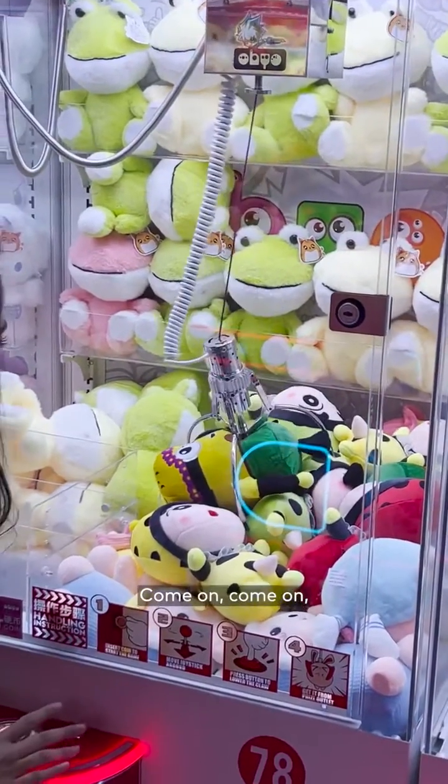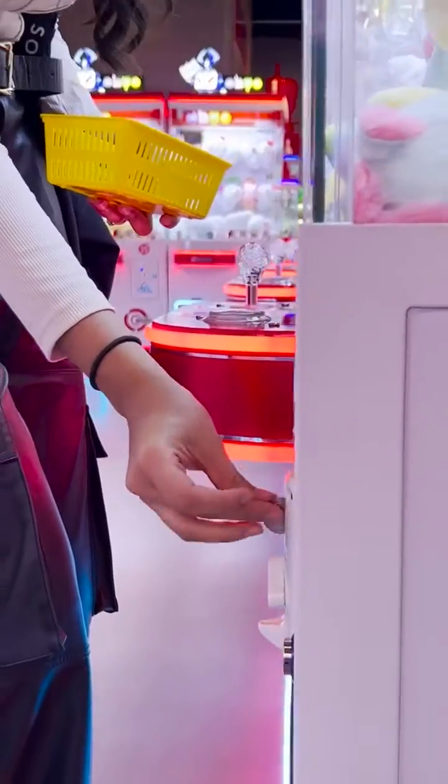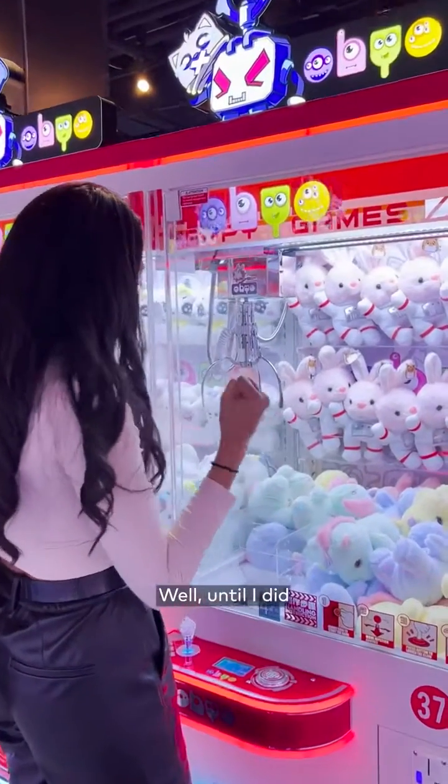Come on, come on. No, don't drop. Well, until I did get the hang of it.